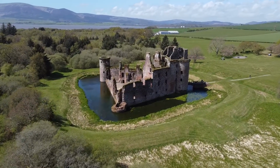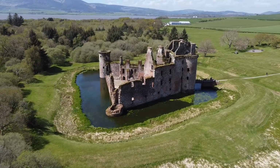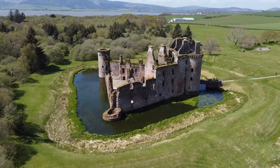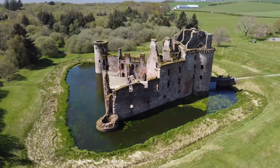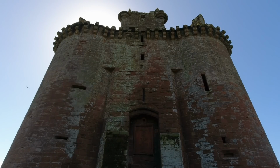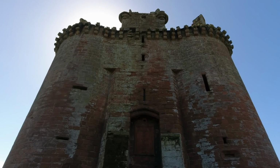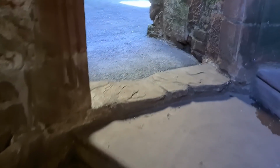There are so-called old and new castles here, and this is the new one, which dates to the 13th century. As we get closer, you can see the triangular shape of the castle, which makes it unique in Britain. Now we're going inside. We enter through the twin-towered gatehouse, and we're directed up the stairs following a one-way system in place because of COVID.